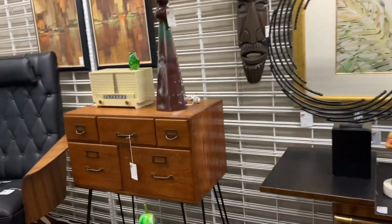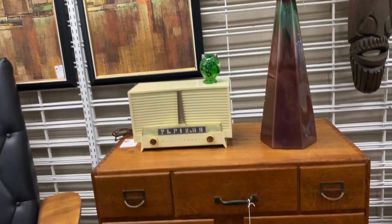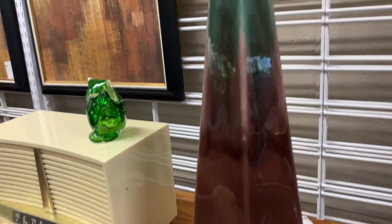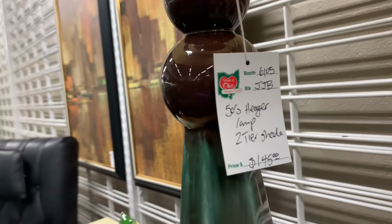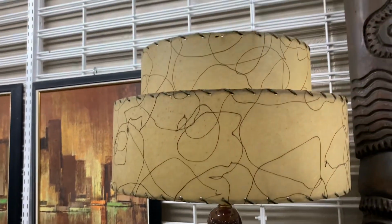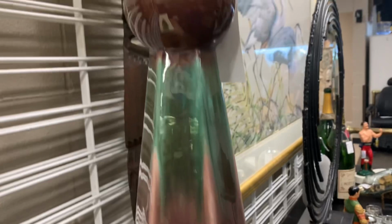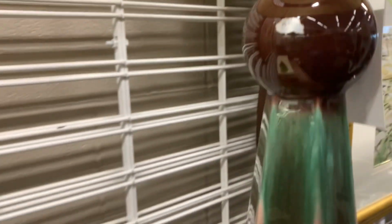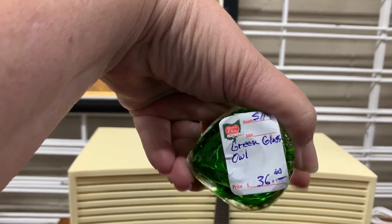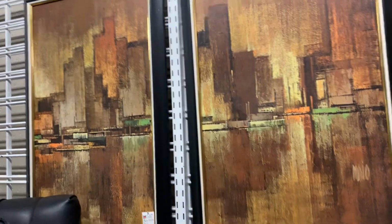So yeah, I'm just enjoying the whole vibe of this booth. All of it together is awesome. It kind of just looks like somebody's living room. Hager lamp, beautiful. And it has the shade, so that is a stunner right there. I love that. Hi, little owl. And then this art is great as well.